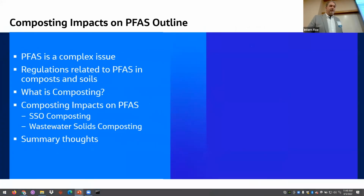What I want to talk about is what composting does, and what we know today. So here's the outline. It's a complex issue, as you'll hear about over today and tomorrow. There are some regulations. I'm not going to get into a lot of the regulations. You'll hear about that from plenty of other speakers, but I do want to bring us back to what composting is in our vernacular, and then its impact on source segregated organics, and then also some wastewater solids, because I have some data there that probably you haven't seen, and then some summary thoughts, okay?